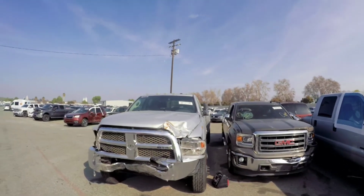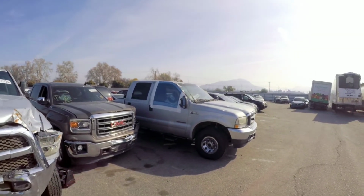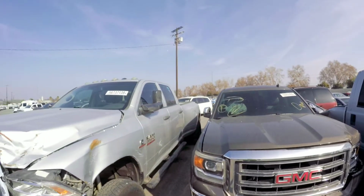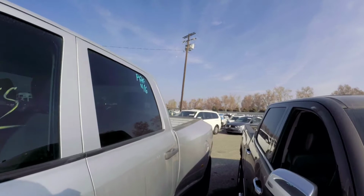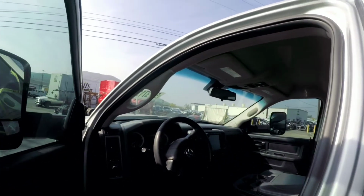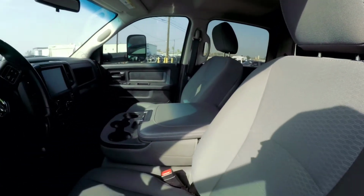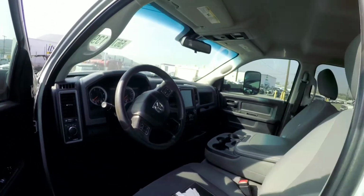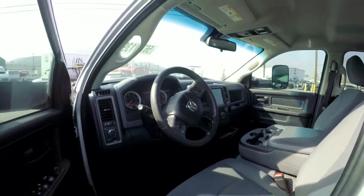Alright guys, I'm gonna give you the point of view now. I'm gonna do this, all three of these trucks. I'm gonna do something I never done before. I'm gonna give you the Copart walk around point of view, so you're gonna be looking at what I'm looking at. And we're gonna start with this Dodge Ram 350. As you can see, it's got a beautiful interior. It's got some paperwork right here. We don't want to share that information with nobody.